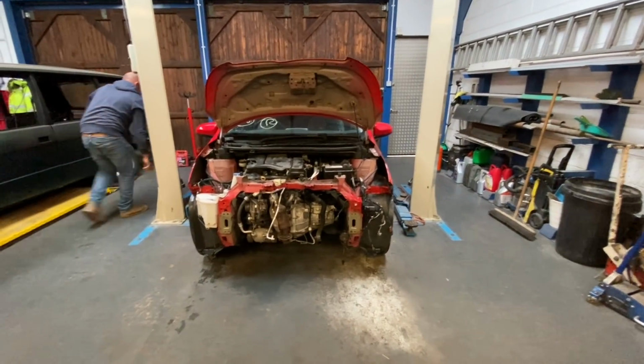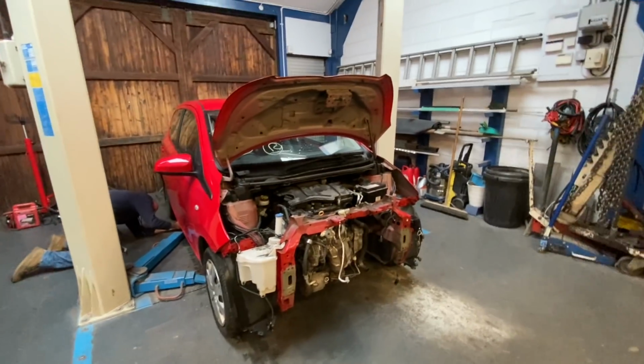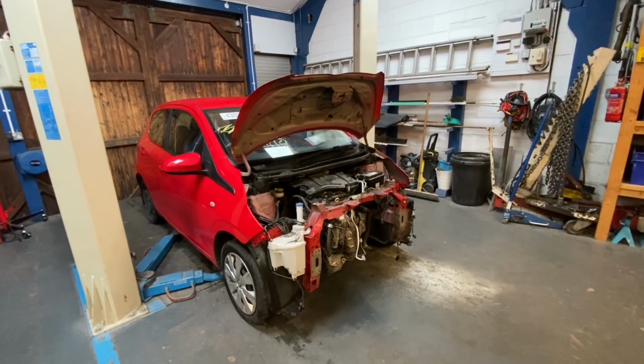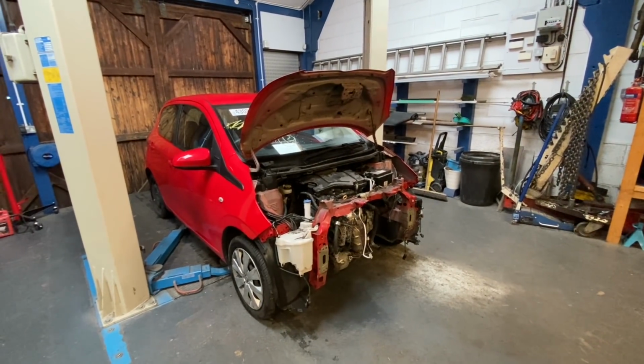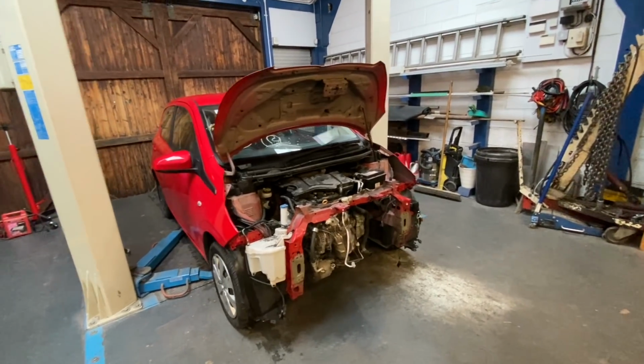We kind of want to strike straight away on this car. We don't want it sitting around. We want to get it done, get it turned around, and it made very interesting content. All of your comments on this particular little car were very, very positive indeed. So we do want to crack straight on with it.